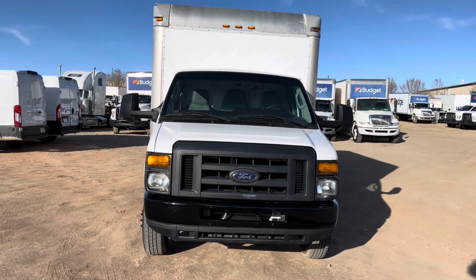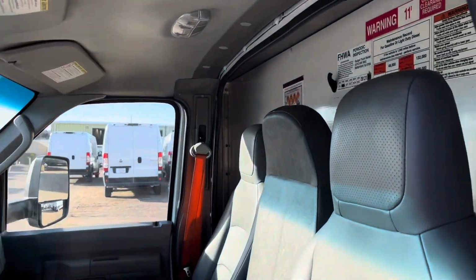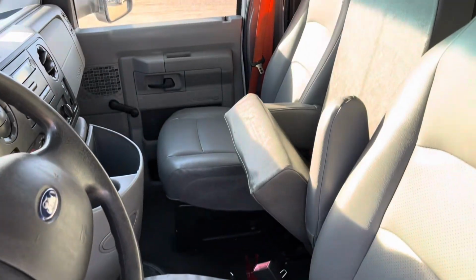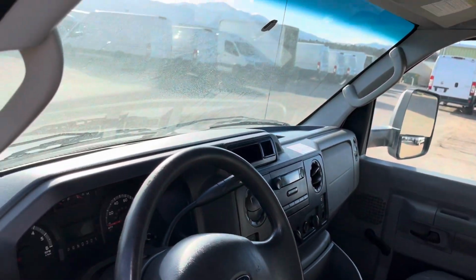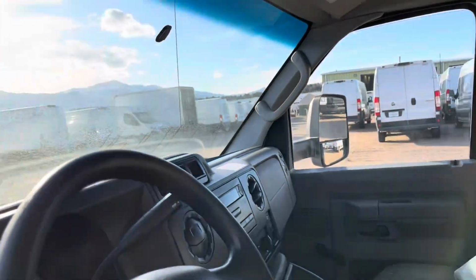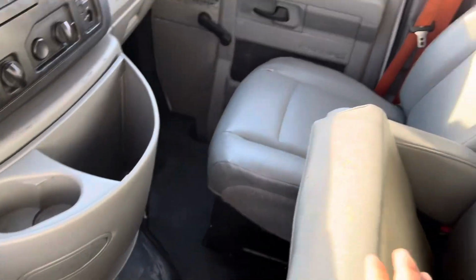Let's check out the interior. Interior is in great condition. This truck has been detailed inside and out, including under the hood. Here are those seats for you. Look at the dash. Let's climb on in. And here's the third seat over here.